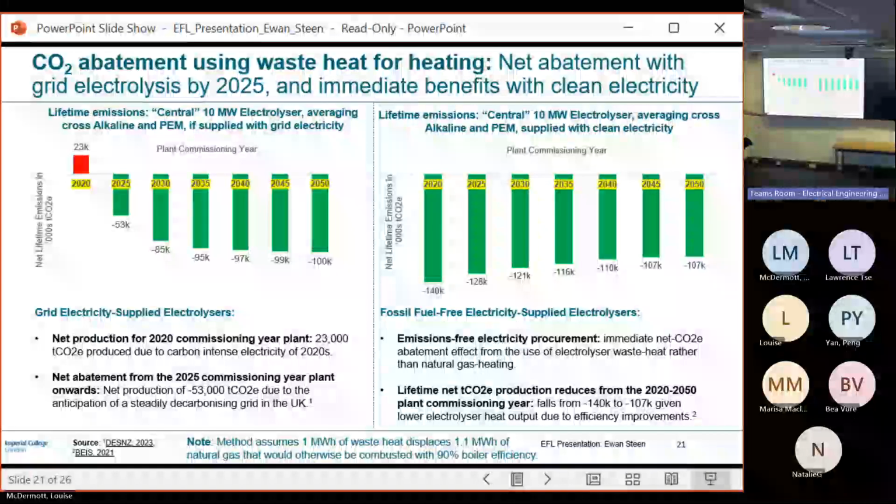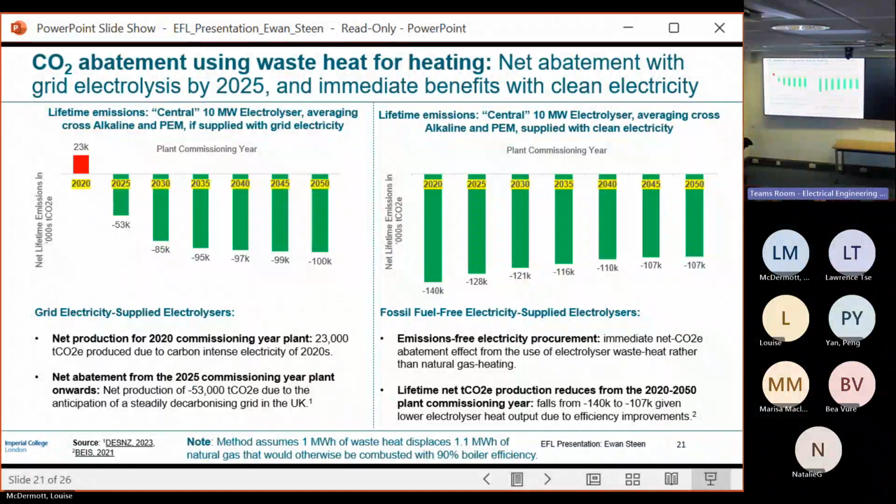And the reason I've used natural gas as the counterfactual is that it's used to heat 83% of homes, but more than 90% of heat networks in the UK are operated using natural gas. Now, interestingly, you'll notice that it's 140,000 lifetime tons of CO2 displaced for the 2020 plant, and it falls to 107,000 in 2050. And the reason is that we have projections that the electrical conversion efficiency of electrolyzers will improve over the coming decades. So the proportion of your electricity that's lost as waste heat will become less and less in coming years. So you're going to be able to sell less waste heat depending on your rated capacity and your load factor.